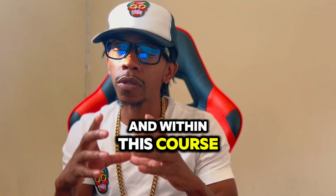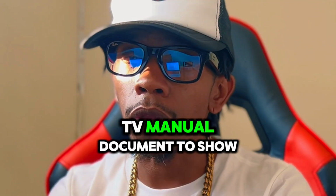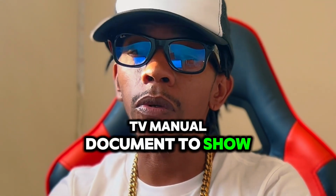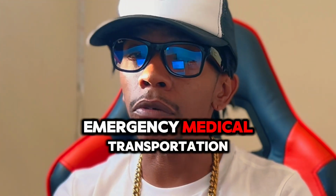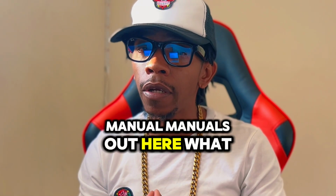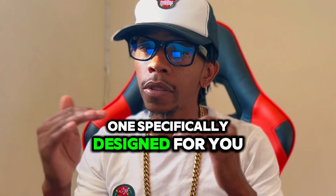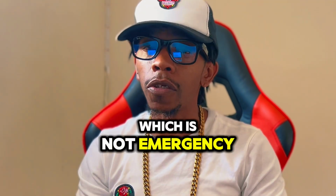And within this course, you also get a free PDF manual document to show everything that we covered in the policies and procedures for non-emergency medical transportation, because there are all different types of policies and procedures manuals out here, but you want one specifically designed for you and the type of business that you are operating, which is non-emergency medical transportation.